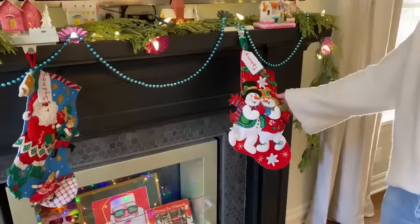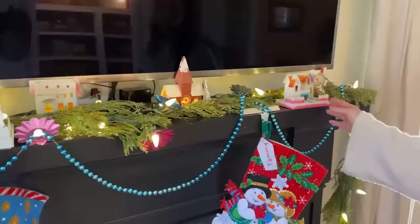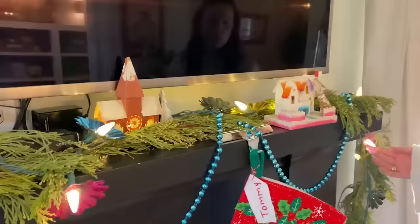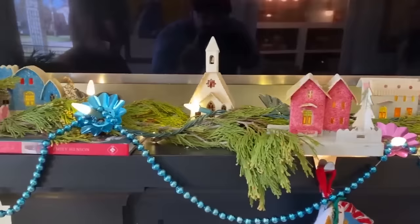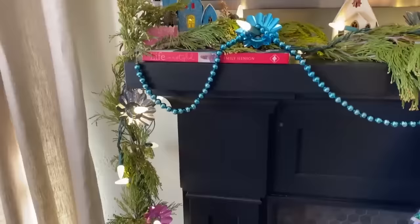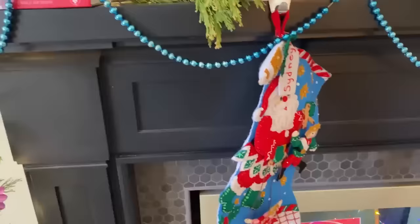And then above that, all of these are vintage putz houses, P-U-T-Z. And they're light reflectors. These are also vintage. I could keep saying vintage, but almost everything in here is vintage. It would be a full-time job acquiring all of this stuff. So how many years have you been collecting? I've probably been collecting vintage Christmas since right after I got out of college, so maybe around 10 years? Not 10 years, but at least 7, I would say.